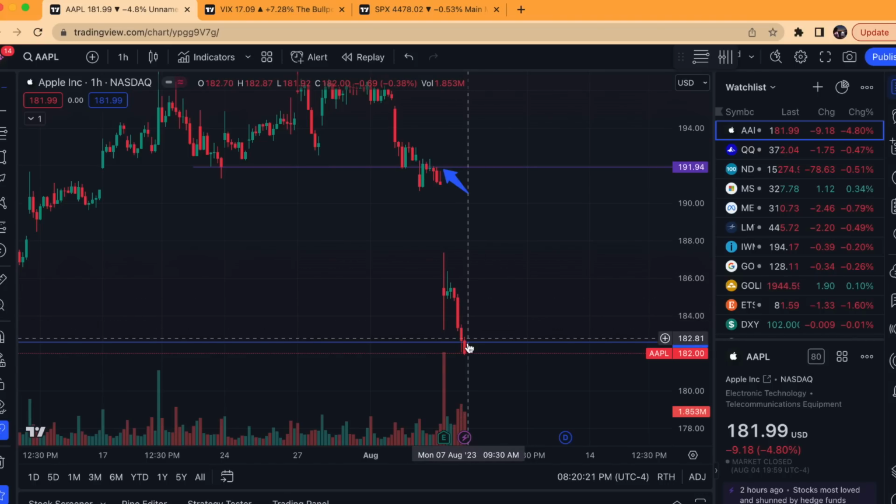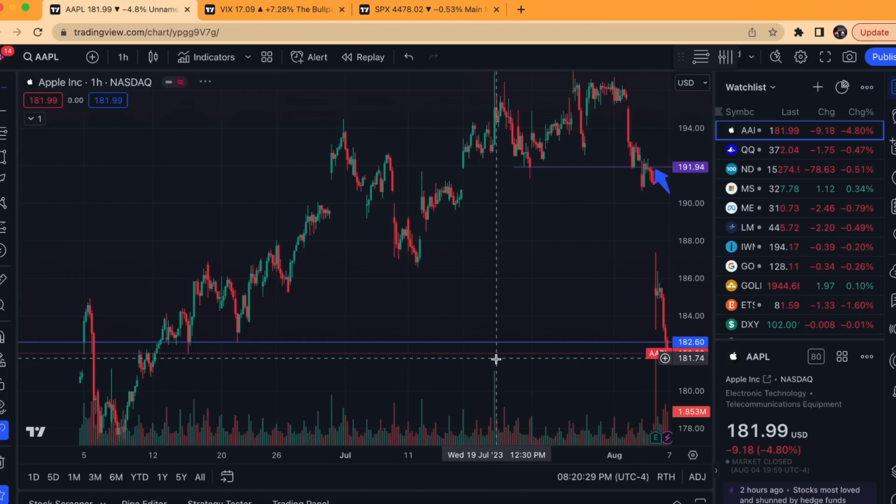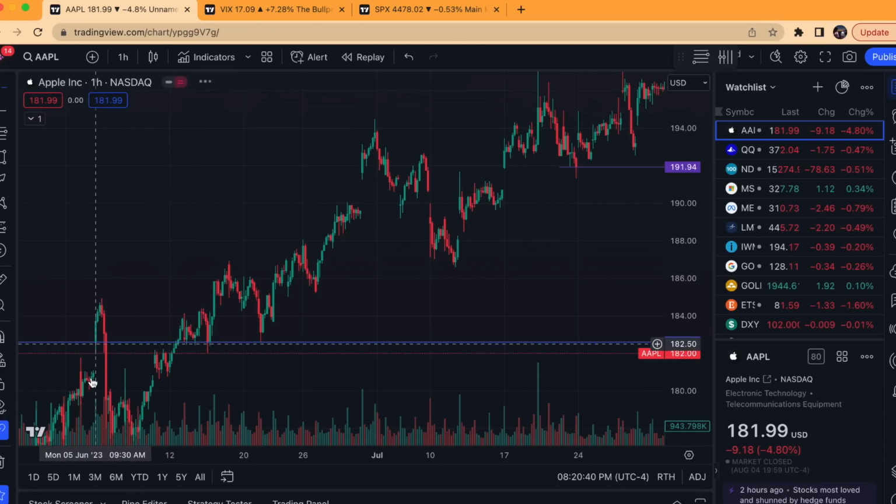Of course, if Apple does see that pop, then that can lead the rest of the market to do that as well. One of the levels that I'm watching is 182.60. This is derived from back here. We had our first support over here, roughly 182.60. This also worked nicely because it was just a wick below that, as well as both of these mini ones on the hourly. This also was the opening level of this large gap up.